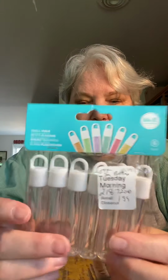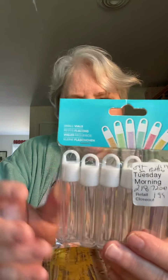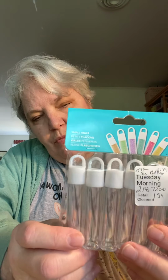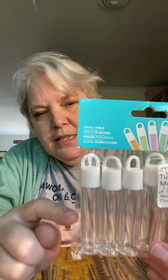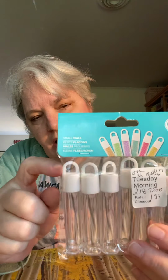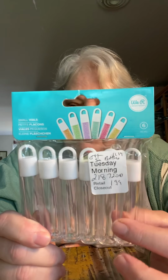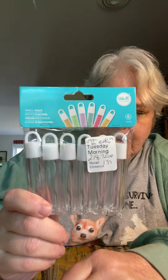I got a pack of these little bottles that have the hooks on the top. These are American Crafts. You get 6 for $1.99 at Tuesday Morning. And they have others, and I have a lot of others of these little bottles, but they don't all come with the hook. What I'd like to do is make some to go on the bottom of keychains or with tassels or things like that. And I would like to do sand art inside these and seal it with glue, and then use this to hang on there. I may also fill some with beads and sequins to send to friends, but I definitely wanted a pack with the hooks on top, and this was the only one.